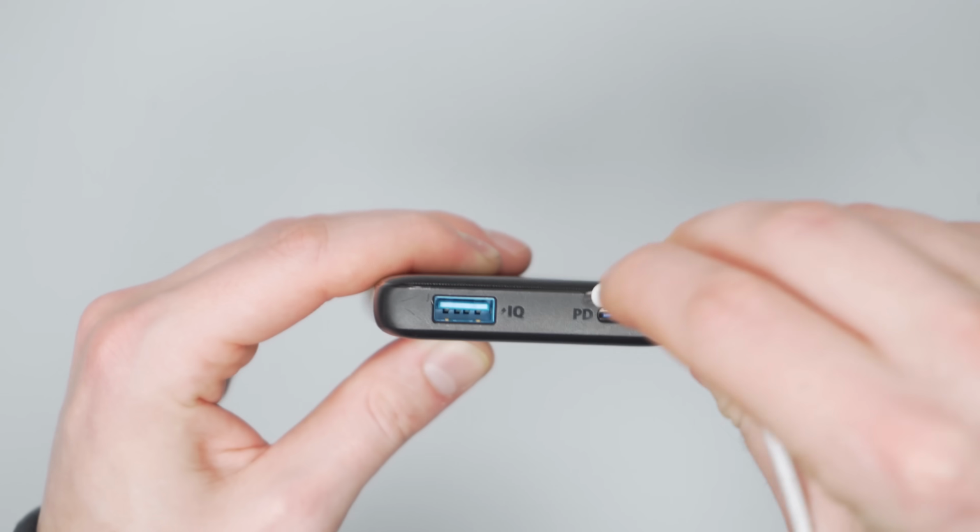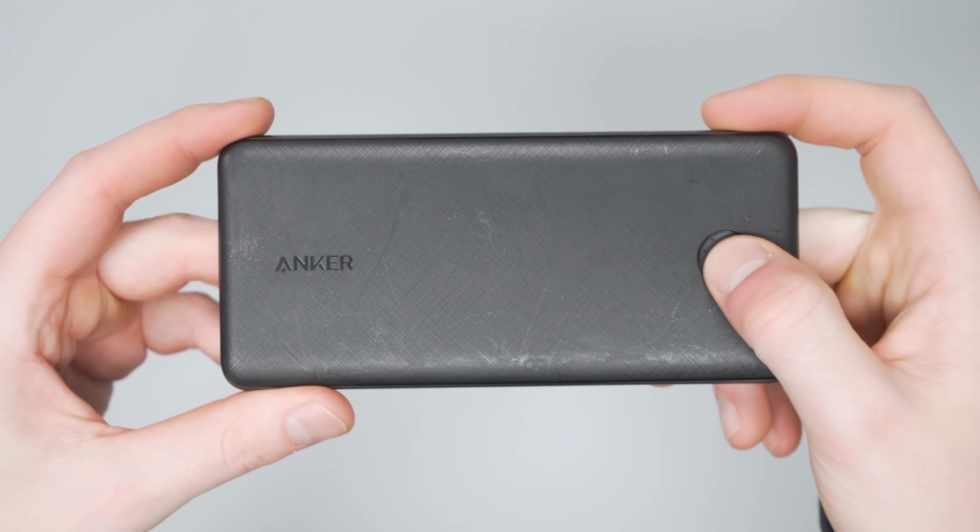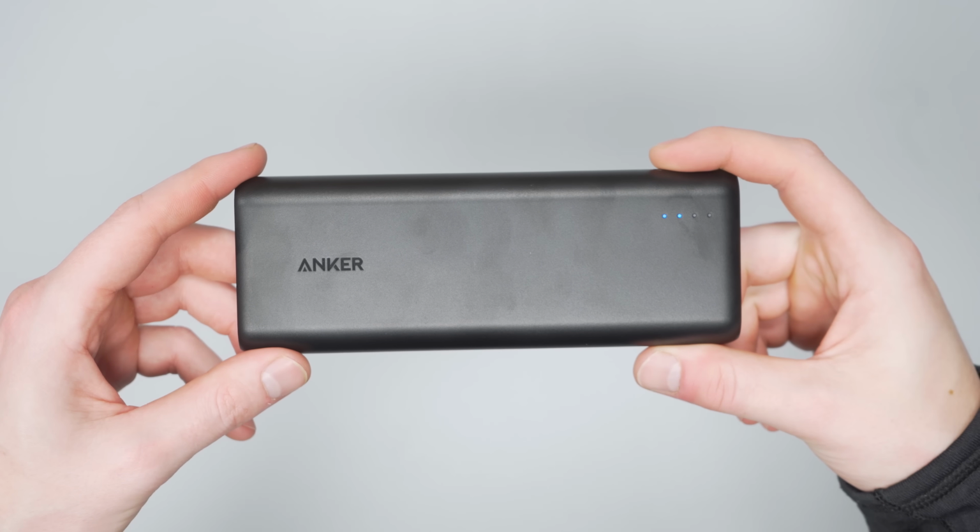The ability to charge via USB-A or USB-C means no adapters are needed either. We've also recently got our hands on the Lite 10,000 and the Speed 20,000 versions as well. All these models have an LED indicator that lets you know how full the battery is too.